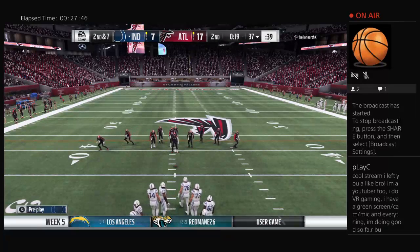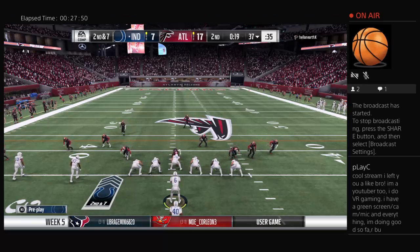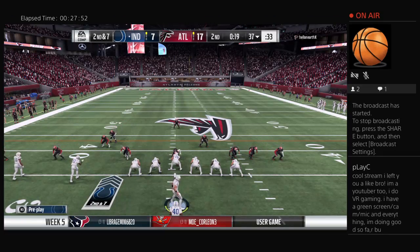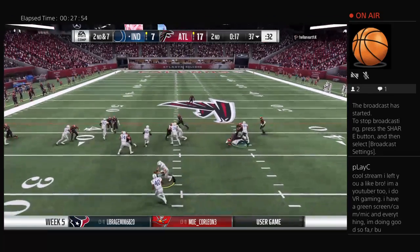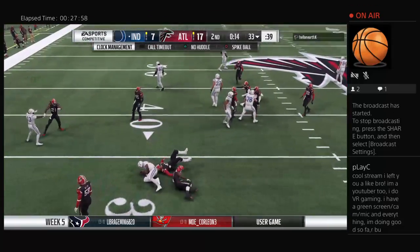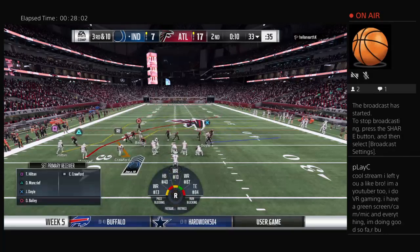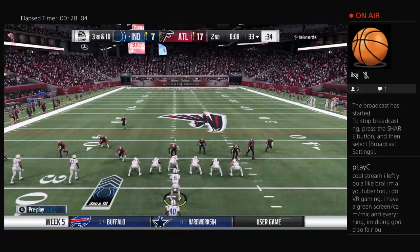Second down following the run. And now here's a carry heading left. And he went nowhere. Well, he went backwards, back to the 33. So he loses 3 yards there. Now third down.